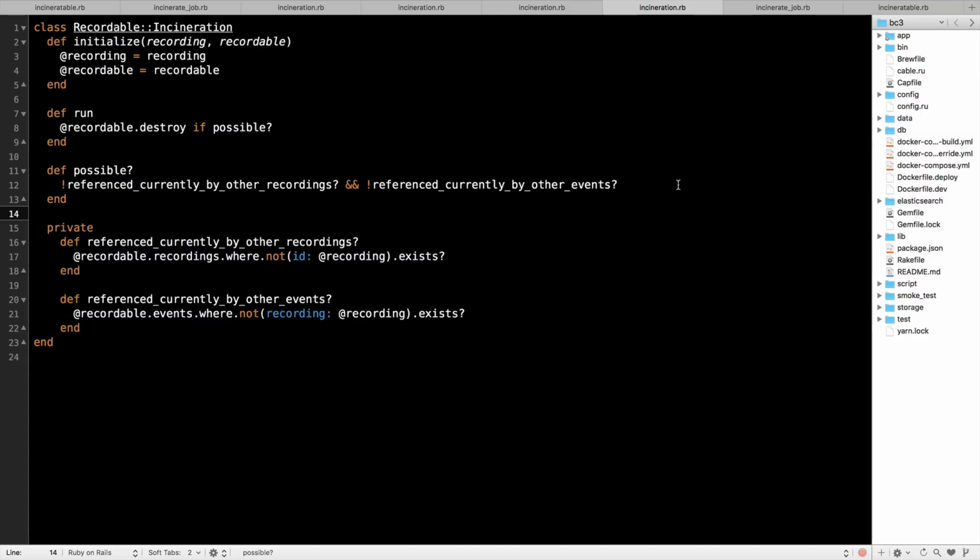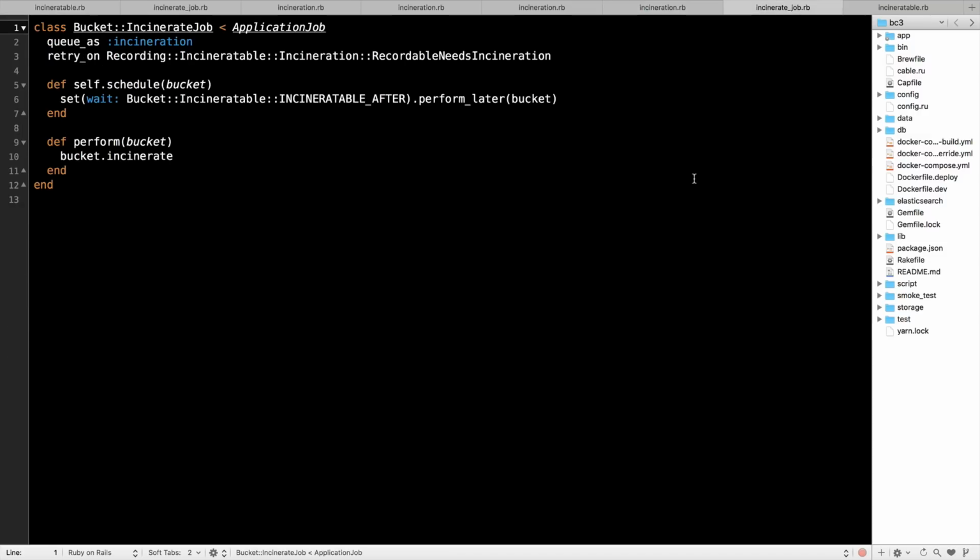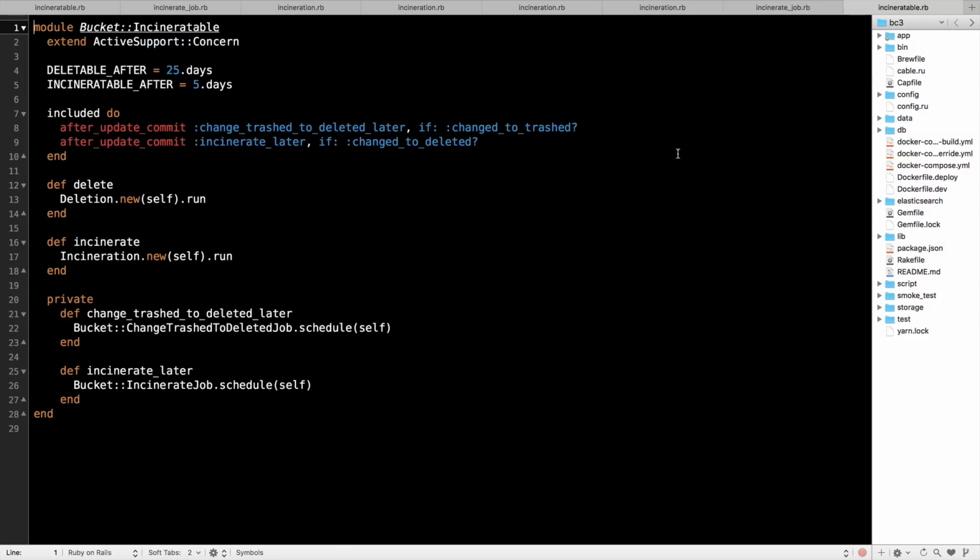And as I said, you can invoke this style from anywhere in the hierarchy. So for example, if you're just incinerating a single project in Basecamp, we will basically run from that stage. We have another job that can be queued up from the incineratable concern of a bucket. And when that runs, we take it from that step. We just take the bucket, all of the recordings that belong to that bucket, and the recordables that belong to those recordings, and delete those.